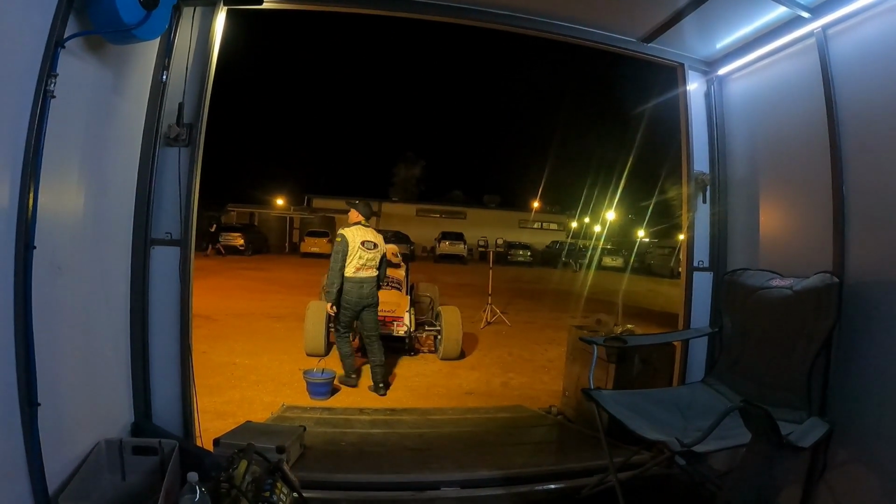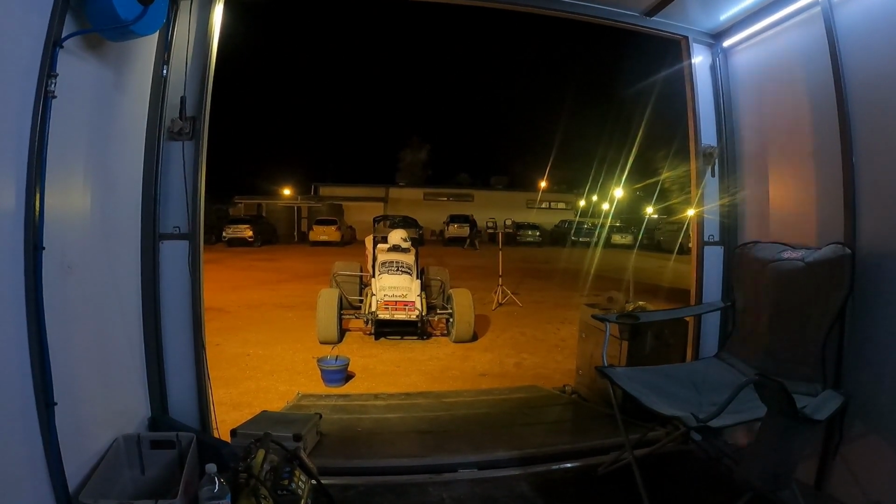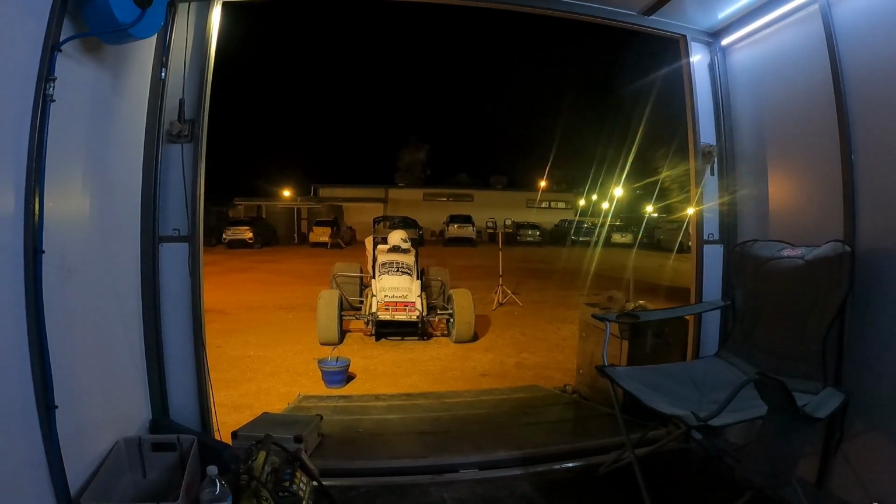We'll see you out there for heat two. And it is amazing that Sam's car hasn't got any damage. There was cars going left, right and centre in that first corner.